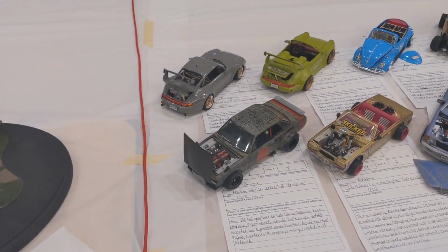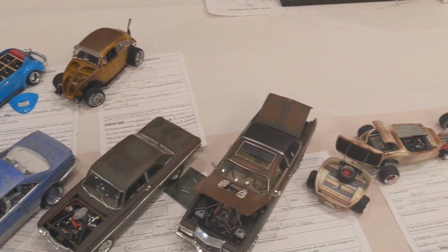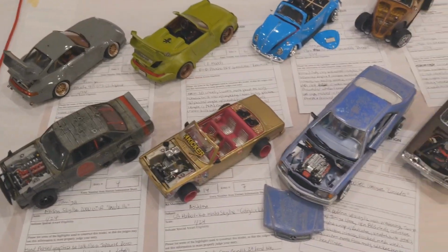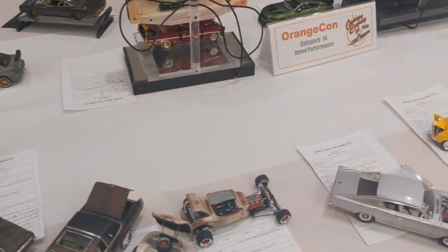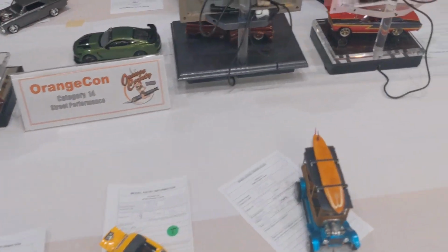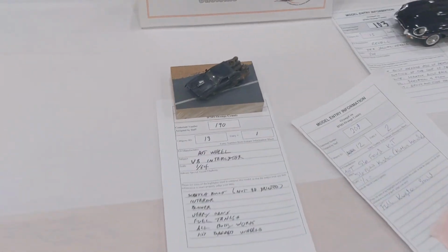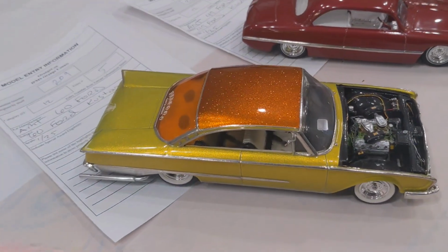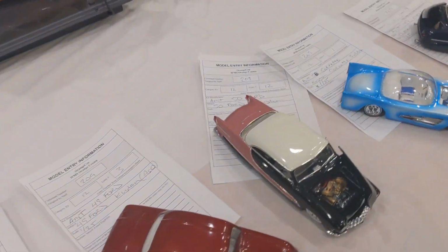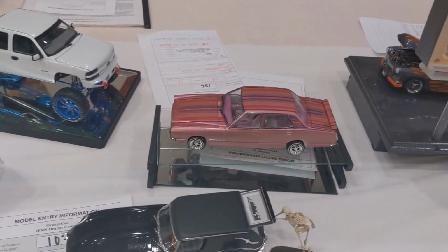The gentleman who had these cars out, I actually talked to for some time, along with Jerry. We were talking about the finish on some of the paints. Very well done, I think. Quite a few different varieties of looks on these little guys. Check out this pink guy, very cool. That one looks fantastic. He said that he uses real car paint on a lot of these, so that makes a lot of sense on how good they look.